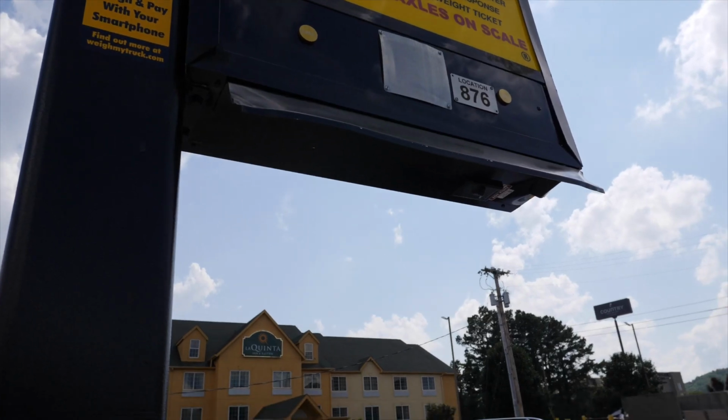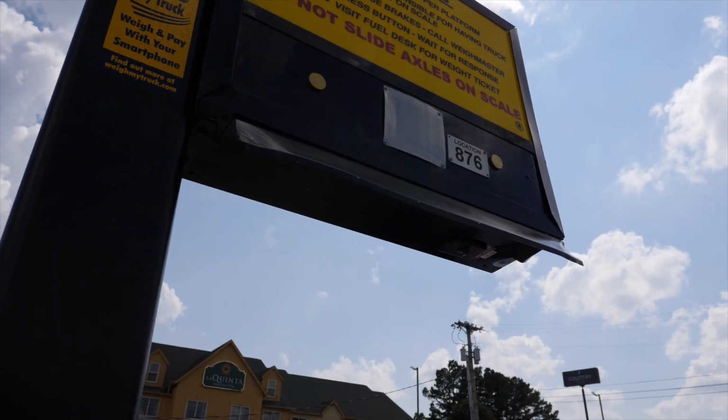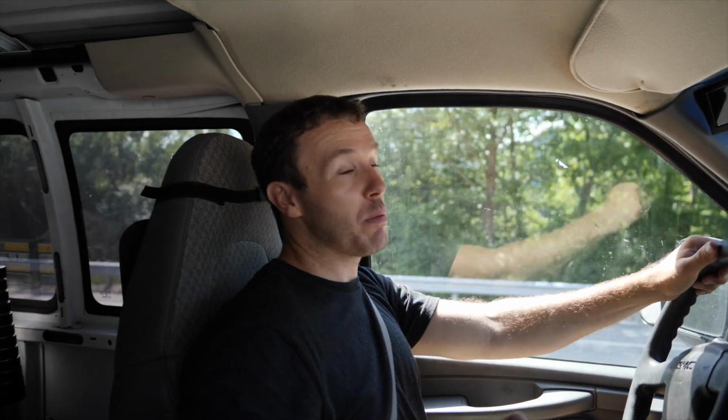What was that again? 5055. Alright, I got your weight. You can come inside. Thank you. So anytime you make changes to your RV, which we did, we added quite a few solar panels to the top, it's not a bad idea to go back and re-weigh.